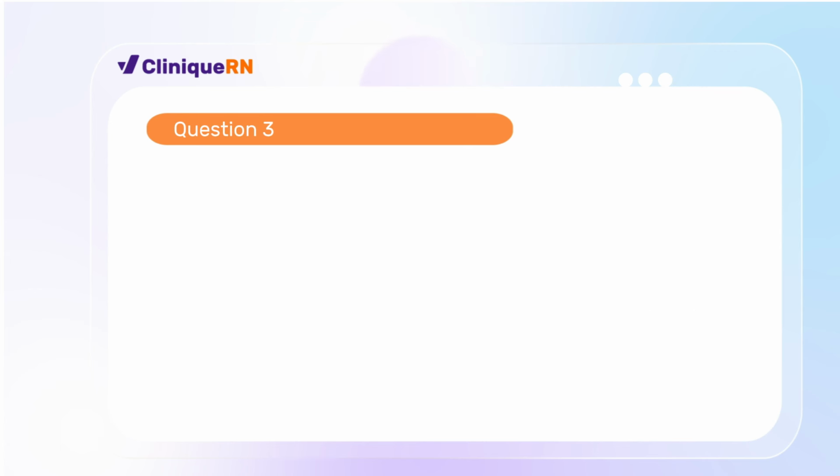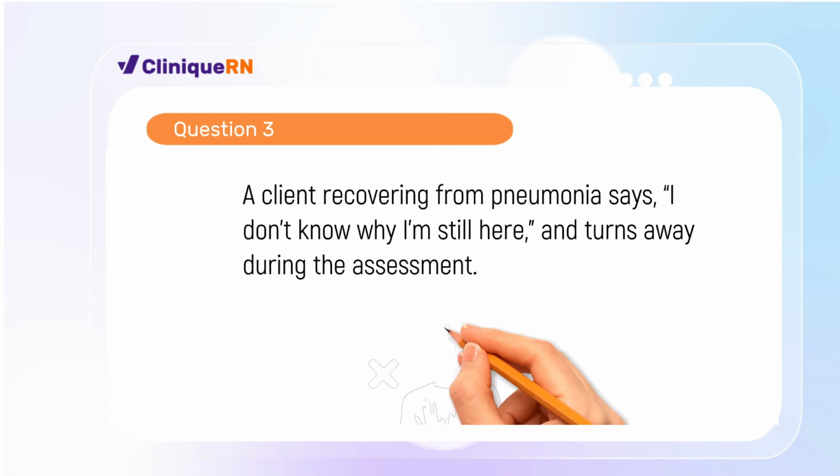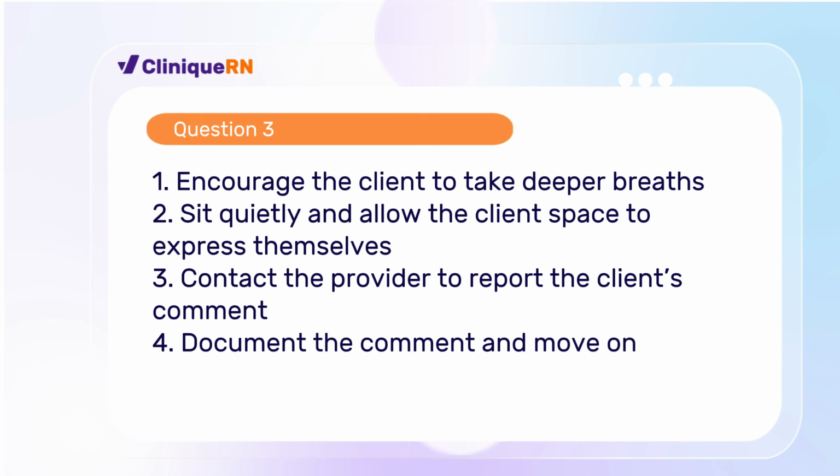Question 3. A client recovering from pneumonia says, "I don't know why I'm still here," and turns away during the assessment. What is the most appropriate nursing action? 1. Encourage the client to take deeper breaths. 2. Sit quietly and allow the client space to express themselves. 3. Contact the provider to report the client's comment. 4.